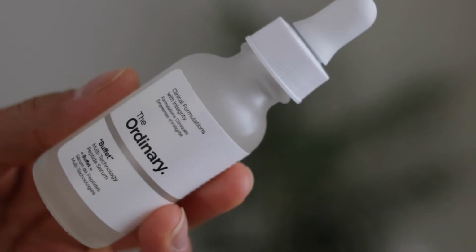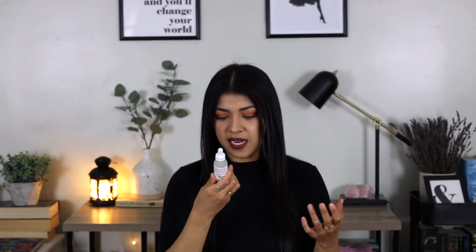Then I also ended up getting the Buffet serum from The Ordinary, and this one I really, really like. I've been using it for about a week, and I would say it doesn't have hyaluronic acid in it because it feels like a hyaluronic acid. I feel like it does. It feels very similar to the Glossier Superbound serum. It's very similar to the Moon Juice serum that I absolutely love.